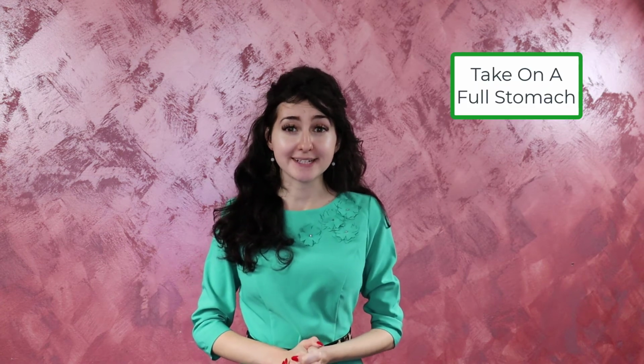Now, I do recommend taking the pills on a full stomach, and that's valid for all types of supplements, so not only for bone supplements. That's because pills can irritate your stomach and they can cause you some cramps. They are surely nothing serious, but why deal with the pain when you can actually avoid it?